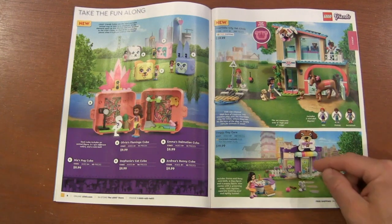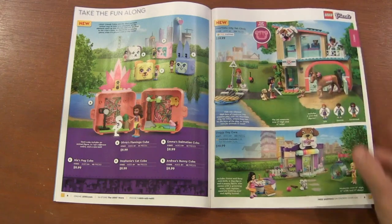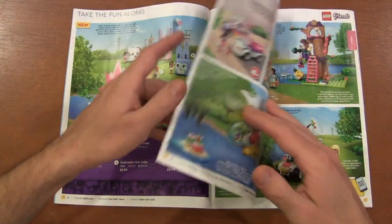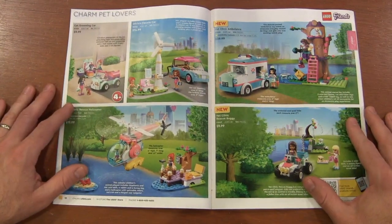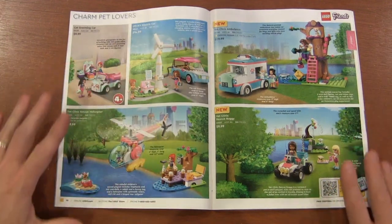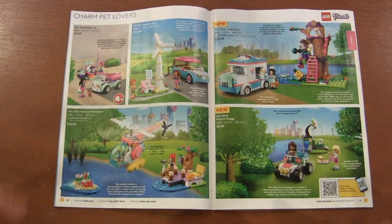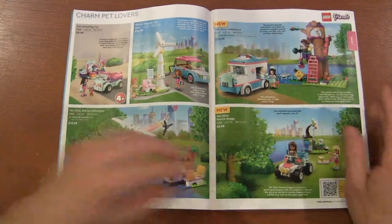And now we're kind of moving to the Friends sets, and the thing I've always loved about Friends sets is all these colors, the purples, these bright colors, the pinks, the light blue. You don't usually get those colors a lot in the regular themes, so I love the little colors that they use in the Friends set. And of course we have the windmill here with our electric car, because Lego is really pushing environmental energy, being more environmental, and really taking care of this planet, and I really appreciate that.